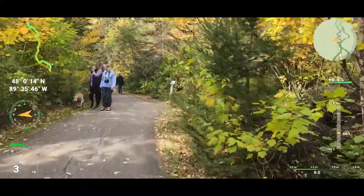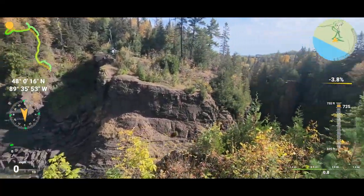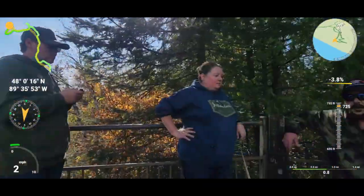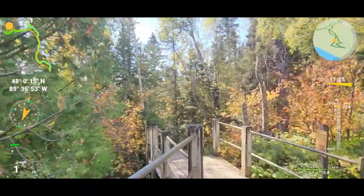But before we get ahead of ourselves, we should probably talk about that logging boom and bust you mentioned. Oh yeah, that's a whole other story. Big impact on Grand Portage. Ready to dive in? I am. But I think we need to save that for part 2 of our deep dive into Grand Portage State Park.